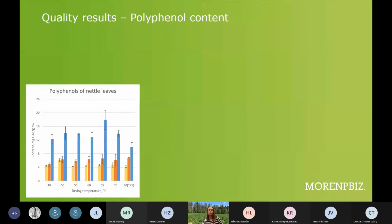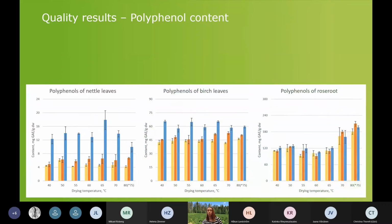So here we have the polyphenol contents measured from the nettle leaves, birch leaves, and rosewood that we dried in those 3 dryers. The blue columns represent material dried in a vacuum dryer. The orange columns represent material dried in the convective Oracas dryer. And then the yellow columns represent normal heat oven dried material. As you see with nettle and birch leaves, vacuum dryer gave much higher polyphenol and antioxidant contents than the other dryers, heat oven and convective dryer.